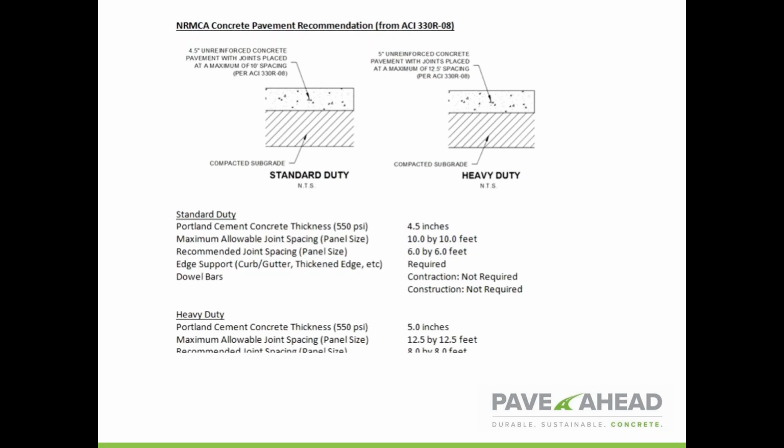What you will get in the report is thickness recommendations for standard and heavy duty pavements specific to your project based on the soil support and the intended traffic. There will also be recommendations on joint spacing. If there are areas that might need edge support, or if it's a thick enough pavement that should have some dowel reinforcement, those will be included as well.